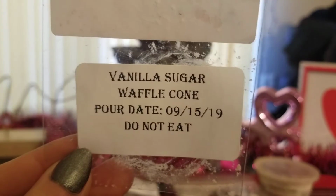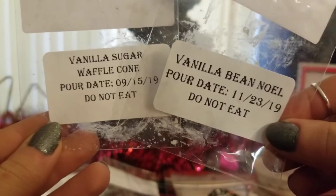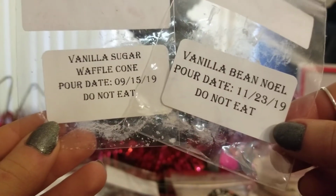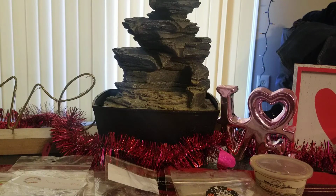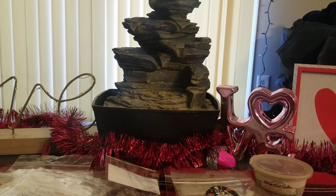Then I did plain vanilla sugar waffle cone, but then I also mixed it with Vanilla Bean Noel. I do tend to mix things a lot with the samples because they are so small. And I really liked this together. You definitely got the Vanilla Bean Noel, which is obviously that gorgeous vanilla caramel scent that I love so much. And then with her vanilla sugar waffle cone, it's one of my favorites. It's just a really good, sweet, realistic waffle cone scent. And when you mix these two together, you absolutely get heaven. And I want to make a loaf in it.